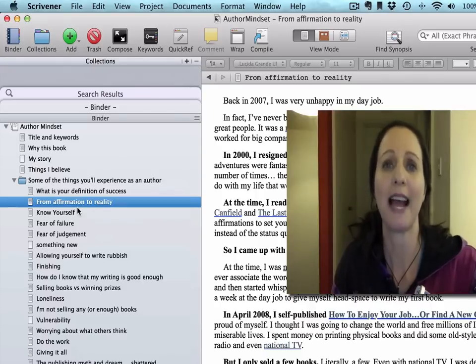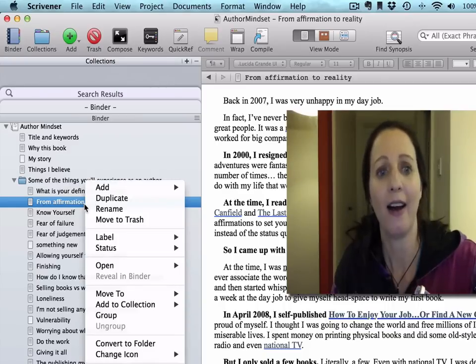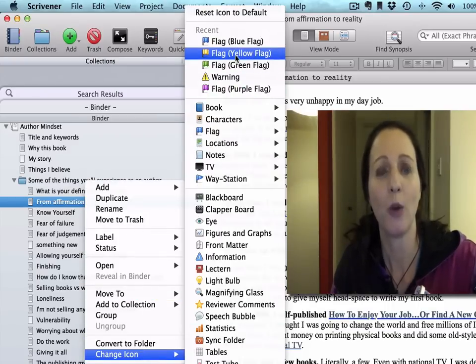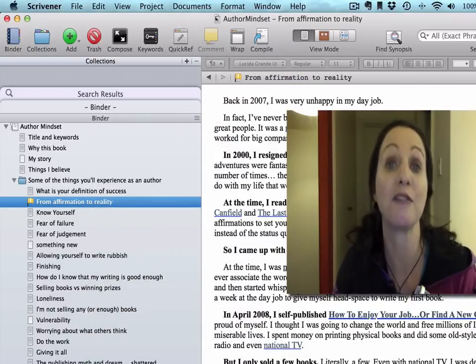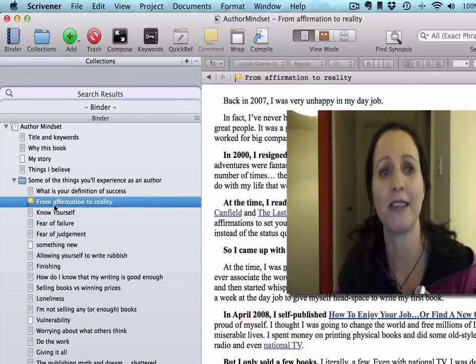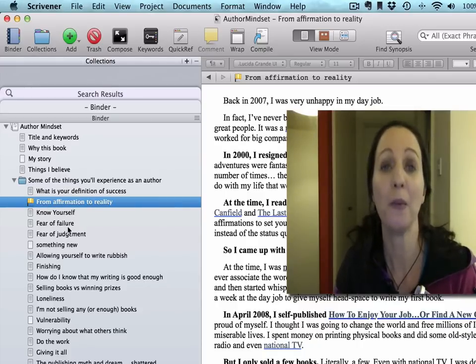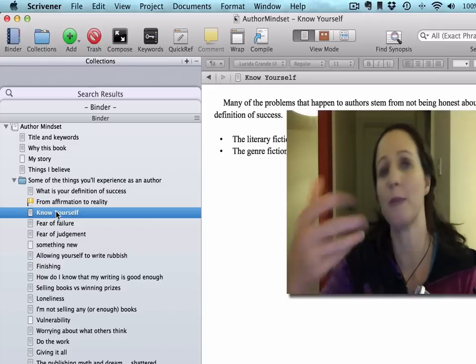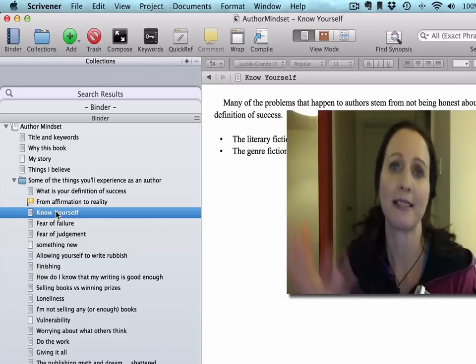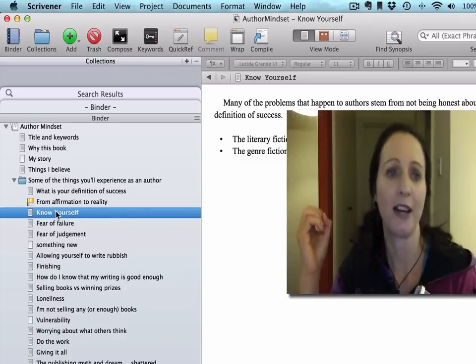Then as I progress through the book, I change the label and the flags on the document. So for example, here I can change the icon, and what I normally do is make it a yellow one. Say I'm happy with that chapter as a first draft, I will change the flag to yellow. And then when all my little flags are yellow, either I have written this, and it's not really a chapter so much as you can put them into chapters later. It could be a scene in fiction, but for non-fiction, just chucking it down there.